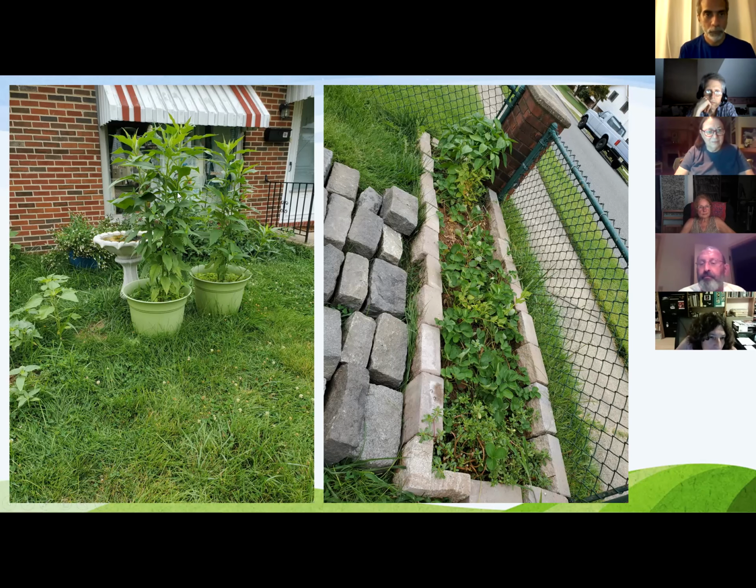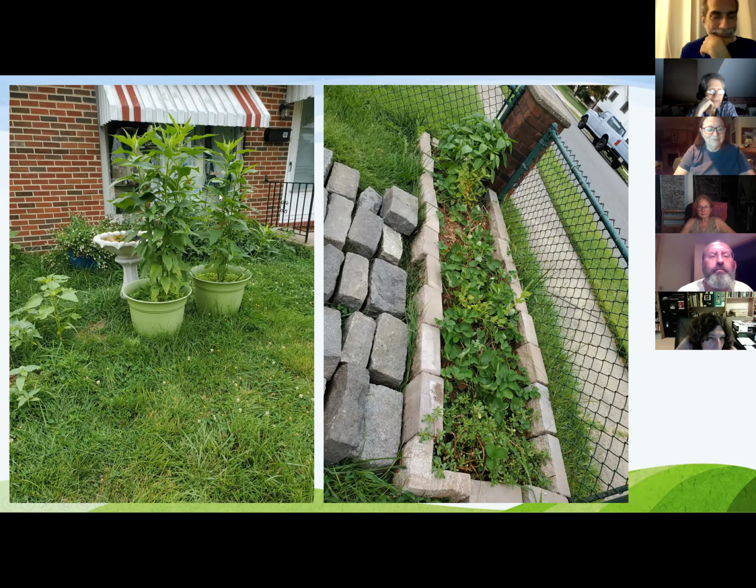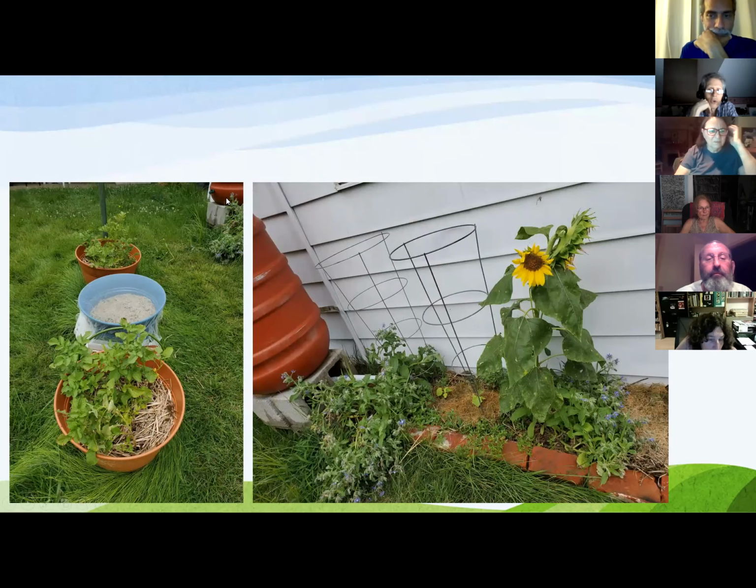The picture on the left is sunchokes. The stuff coming out of the ground are sunflowers. The pot behind the bird fountain is mint. And then behind the sunchokes is a volunteer tomato plant that's kind of taken over everything back there. But those are sunchokes, Jerusalem artichokes. And you're growing them in pots? Yes, it makes it much easier to harvest.